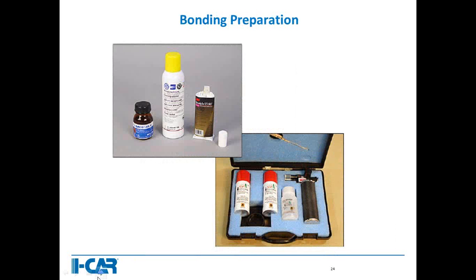Bonding preparation. As we're preparing panels to be bonded, again, this is an area where we should look at the specific service information for the vehicle we're working on. And I can't reinforce enough that we have the current, most up-to-date information.